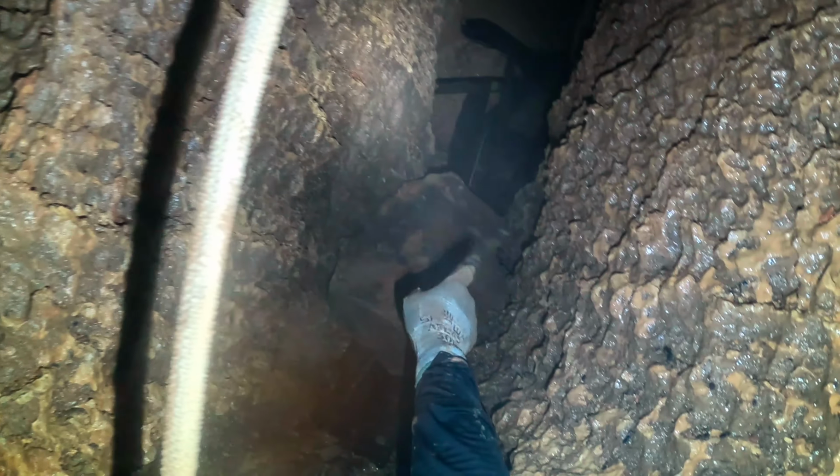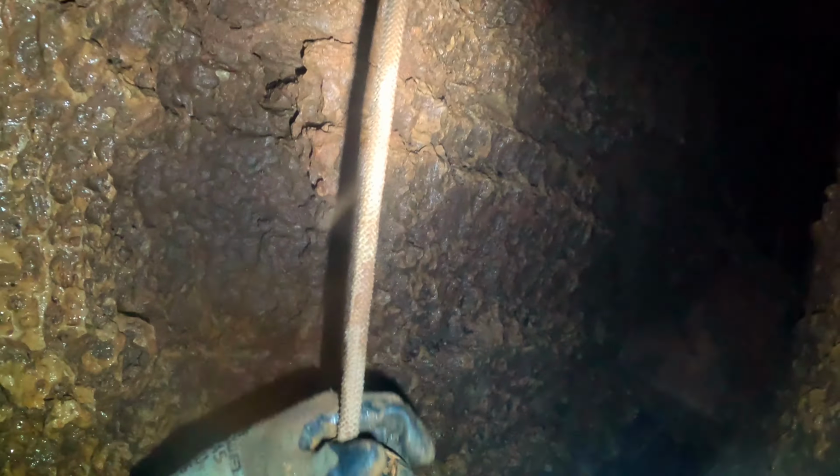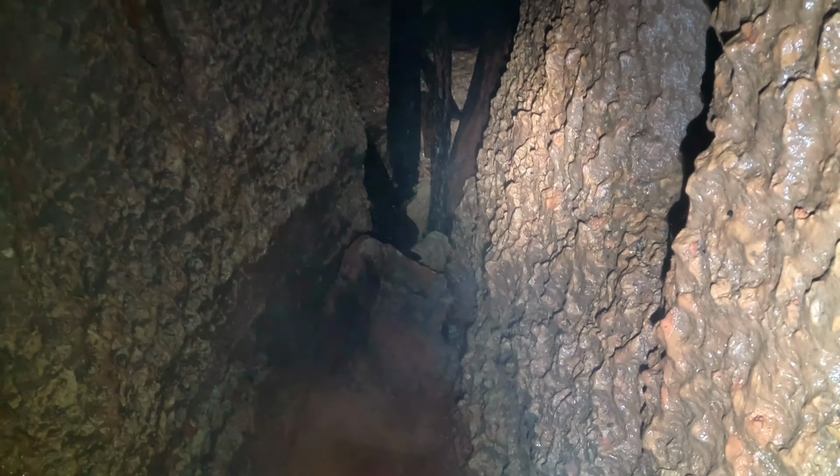So you can see here, that's all remnants from their ladder that they used to climb up into this upper passage in this cave. Look at that. It's pretty cool to see all that. So you can see all the remnants there. And people were crazy. Very brave.